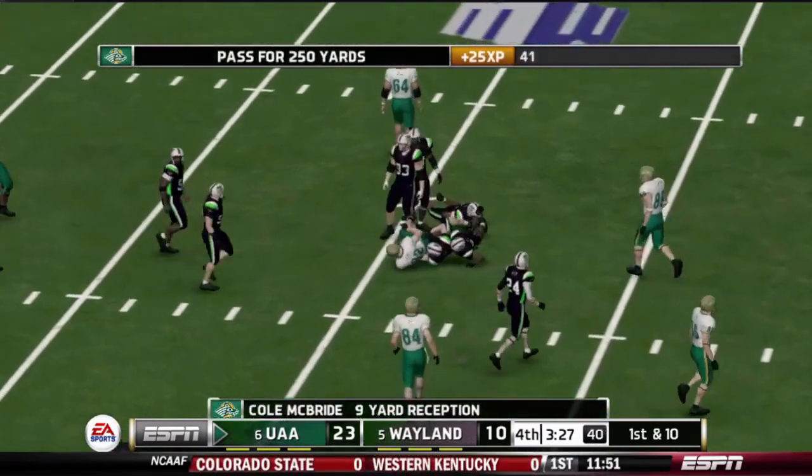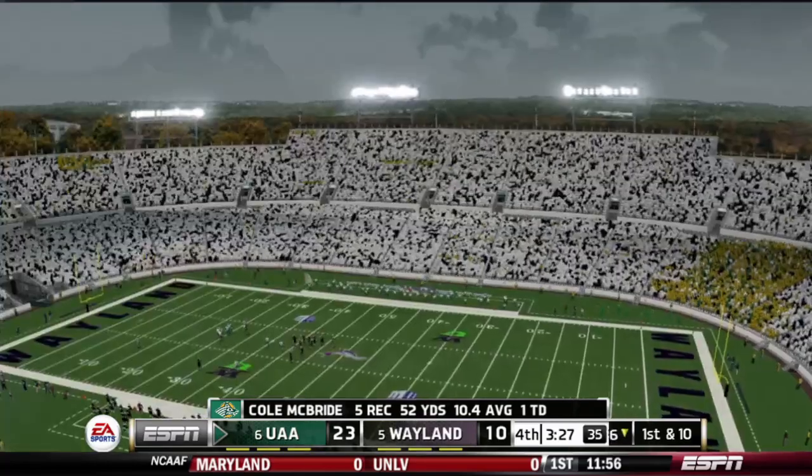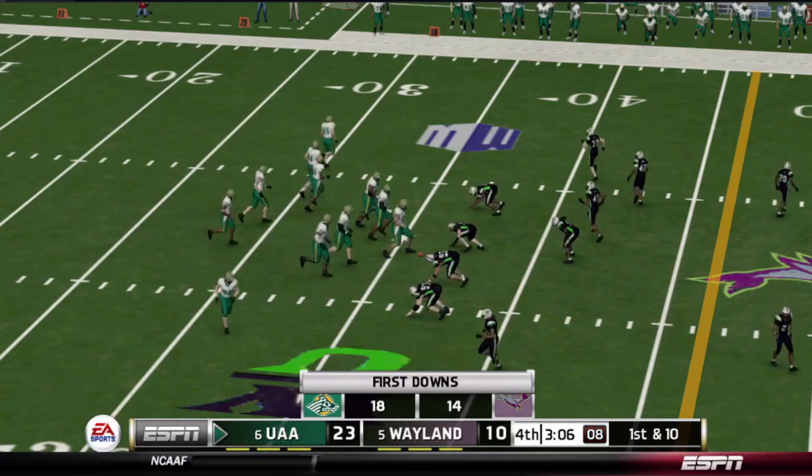He's taken down at the 36-yard line. Gain of 15 yards. First down. From their own 36-yard line. First down.